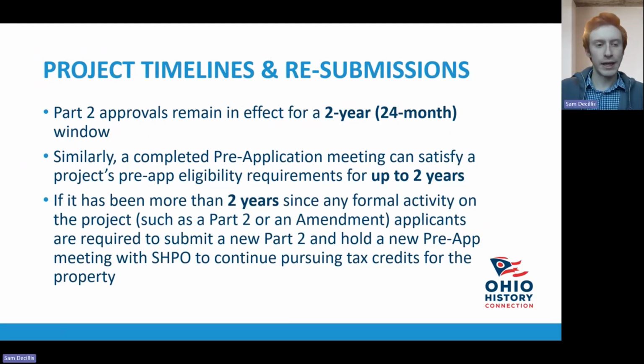Now, as far as project timelines and resubmissions, Part 2 approvals remain in effect for a 2-year or 24-month window. Similarly, a completed pre-application meeting can satisfy a project's pre-app eligibility requirements for up to 2 years. If there have been more than 2 years since any formal activity on a project, such as a Part 2 or an amendment, applicants are required to submit a new Part 2 and hold a new pre-app meeting with SHPO to continue pursuing tax credits for their property.